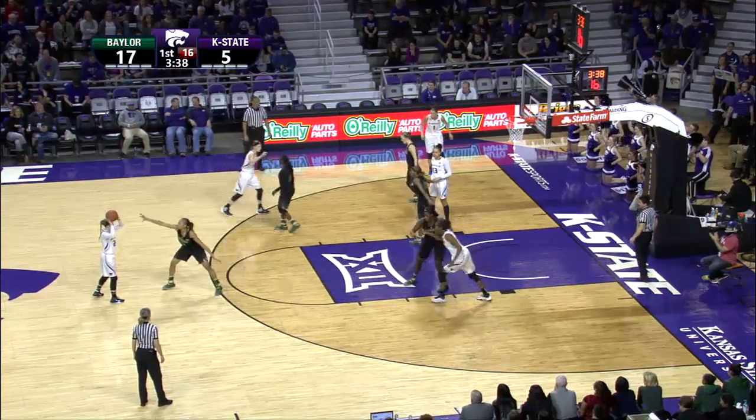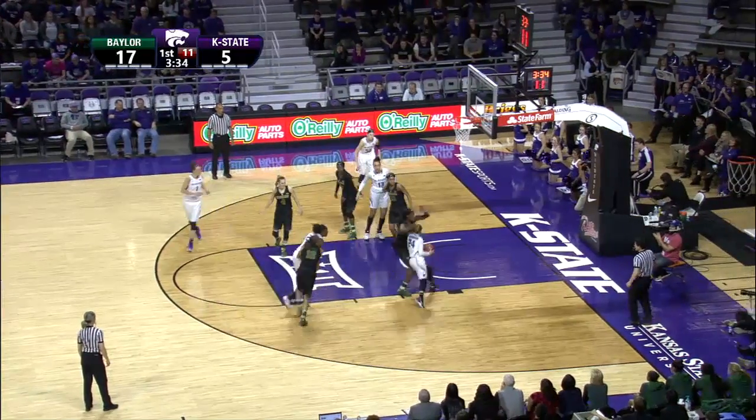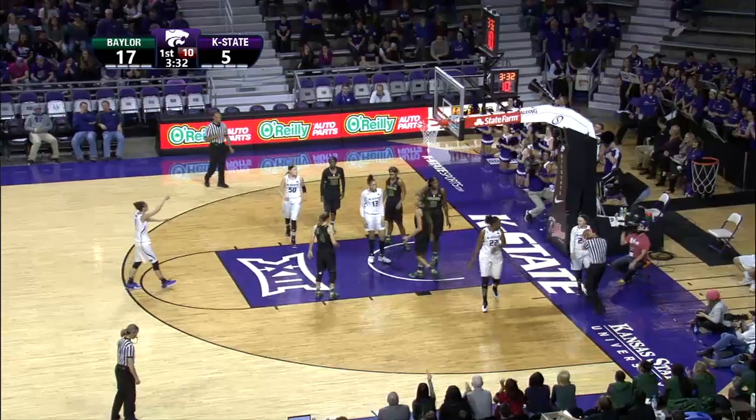Wildcats have gone over 2.5 minutes now without a point. Baylor on a 10-0 run. Wiesman into Brown, had it blocked. Now already a couple of blocked shots for Kalani Brown.